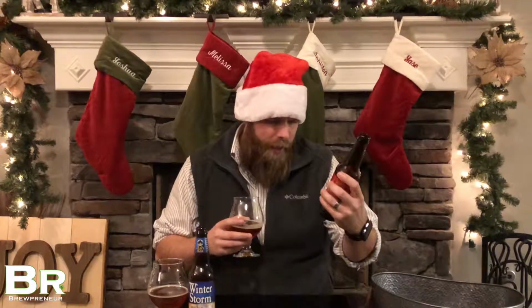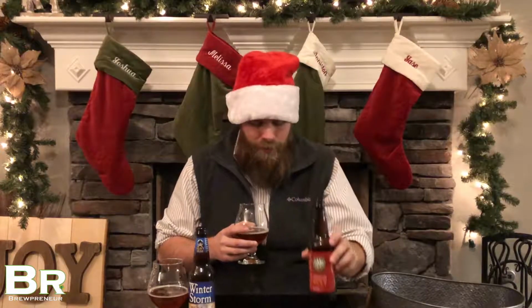Surprisingly, I forgot this one is 7% ABV, but it doesn't drink like it. It's easy drinking, has a nice mouthfeel. Oh, just so bready. Makes me think of liquid bread. It's so good. Very, very tasty beer here. Great one for sure.